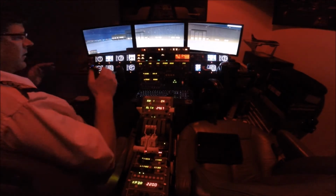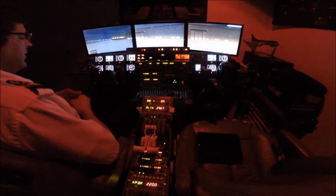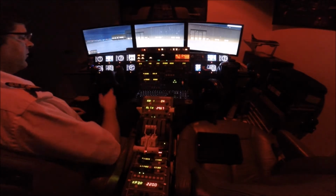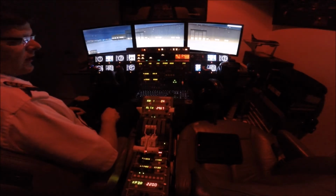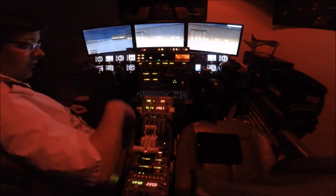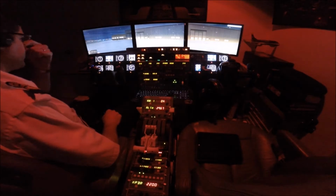I wanted to get everything situated. I've done some changes lately. If you've checked out my other videos, I have new SciTech rudder pedals, new force feedback yoke, Desktop Aviator landing gear selector and parking brake handle, as well as a GoFlight tilt module and multi-engine start module.